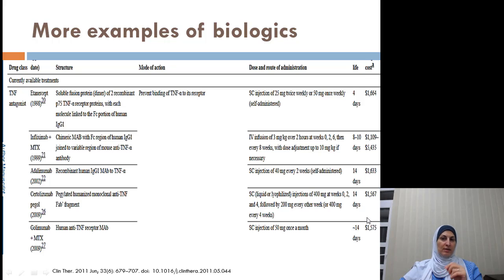The prices, the cost, is one of the drawbacks of these medications. They are really very expensive medications, and there is no guarantee that this medication would suit you. So you might, for example, start with etanercept. It costs $1,600, and you might use it for many months and then figure out that it doesn't work and you need to shift to another medication. So this is one of the drawbacks of these medications.